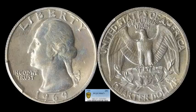Now, in terms of modern rarities for quarters, look no further than this 69. I've said it once and I'll say it again, I have a strong love-hate relationship with this date of quarter. I've been through so many BU rolls. I've been through so many mint sets. I cannot seem to find a coin that is lustrous, because it's virtually non-existent for this date, or one that doesn't have a ton of nicks or little planchet marks.